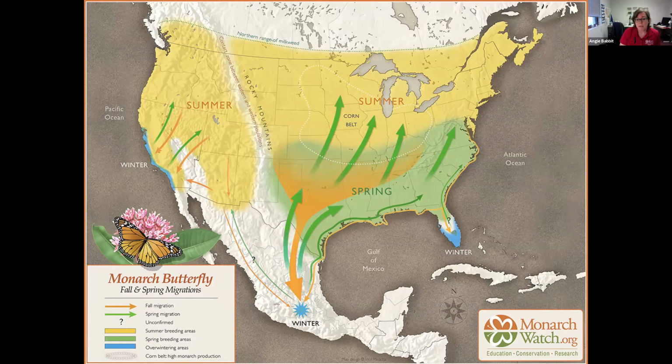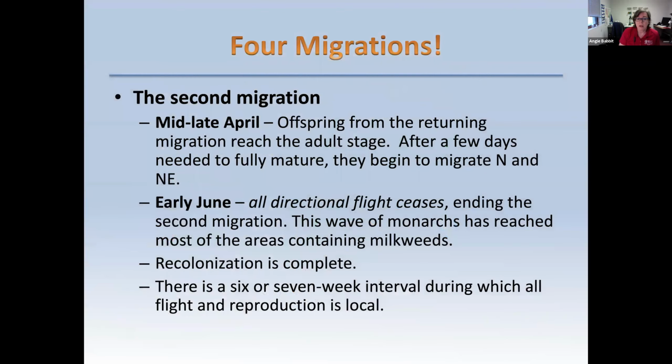So the nice thing about this system is that it has evolved with the emergence of milkweed. The milkweed will emerge first in Texas, Louisiana, Oklahoma. That's where they first land and lay their eggs. So the second migration that we see is in mid to late April.